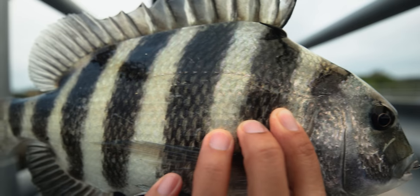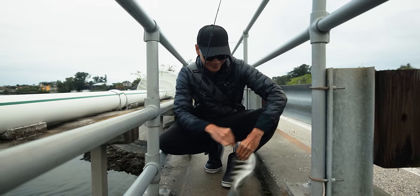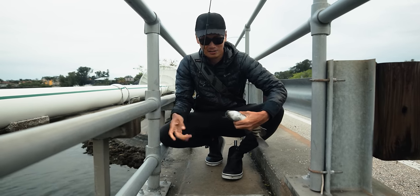He's got a little hump on his head. I feel like eating sheepshead today. I'm gonna keep him. Stoked, man. Let's try to get some more though. Probably gonna get like two more and we should be good, but we'll keep fishing and just release the rest.